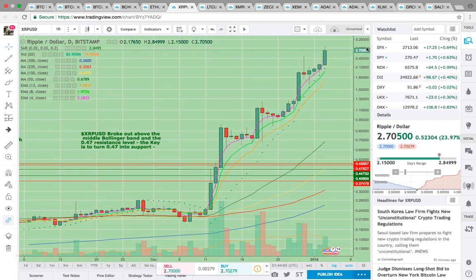XRP, Ripple, pushing strong. It's hitting 270. The clue that it's cooling down is going to be a close below EMA 4, currently at 228. That'll be the first signal that it's cooling down. It's been holding this entire push. So as long as it keeps holding, the signal is to keep riding. So congrats, everybody. Sweet move.